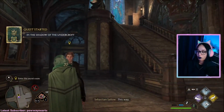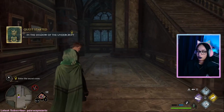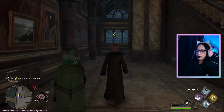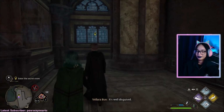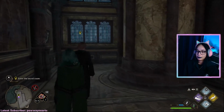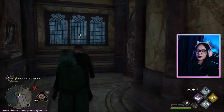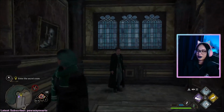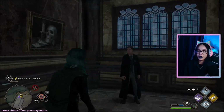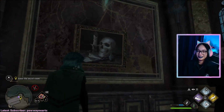This way. By Undercroft, I assume he just means a secret passage under the stairs. It's well disguised. Well, it's one of those things where it's probably not that well disguised. It's just, why would you ever come back here? It's a Minecraft painting.